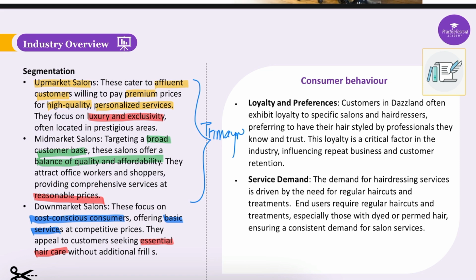If you look at customer behavior within the industry, it's important to understand that customer loyalty is a characteristic of customers or clients within the industry. They like to go to a salon they know and they trust. Therefore, repeat business is popular. This gives you vital information to say that we need to invest in retention. We need to invest in our clients to keep them loyal to us. So the quality of the service is very important, keeping customers happy.